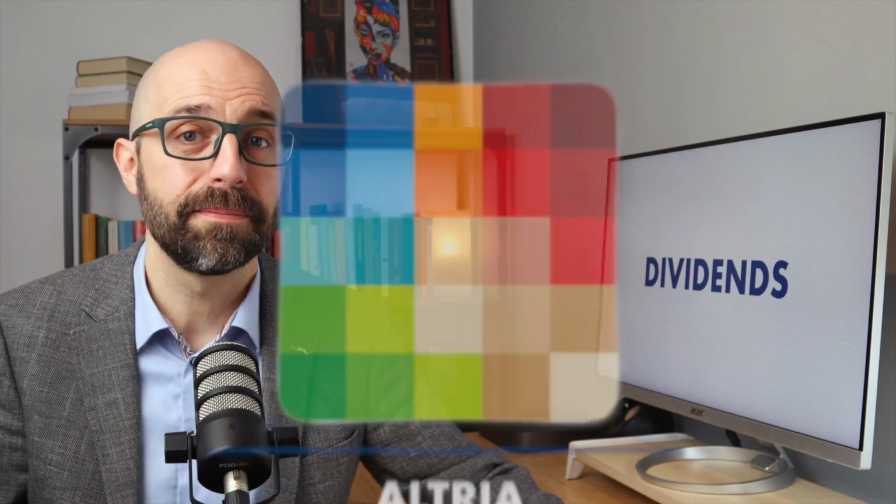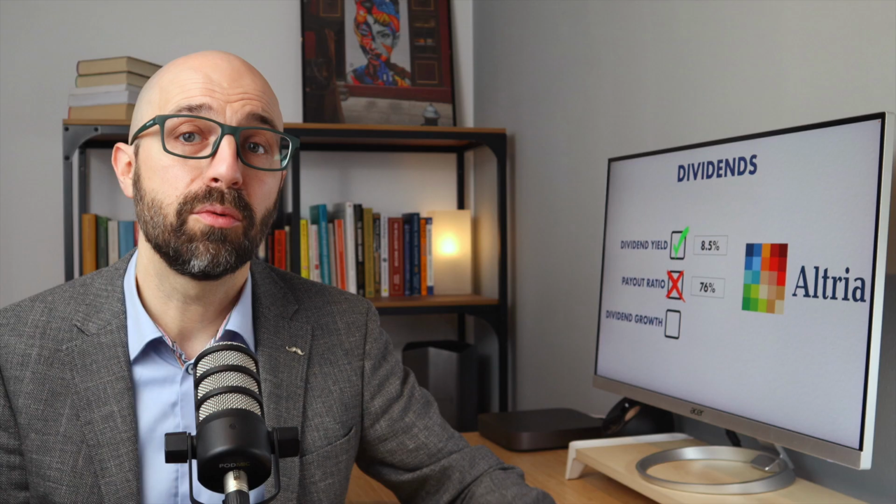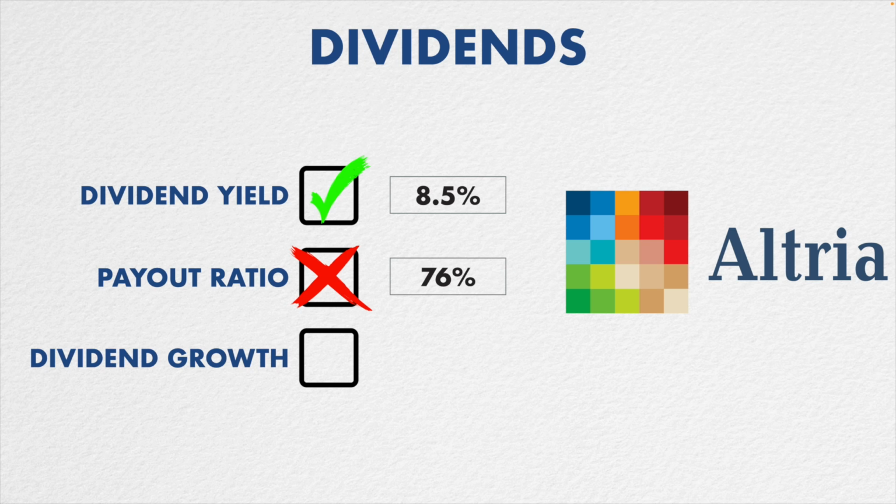Now, let's take a look at the company that may not have such a dividend growth rate, but has an incredible dividend yield at the present time. And that company is Altria. It has a dividend yield of 8.5%, payout ratio of 76%, so it is a big payout ratio, much over 50% that we are looking for, and the annual dividend growth rate of 7.2% for the last 5 years.